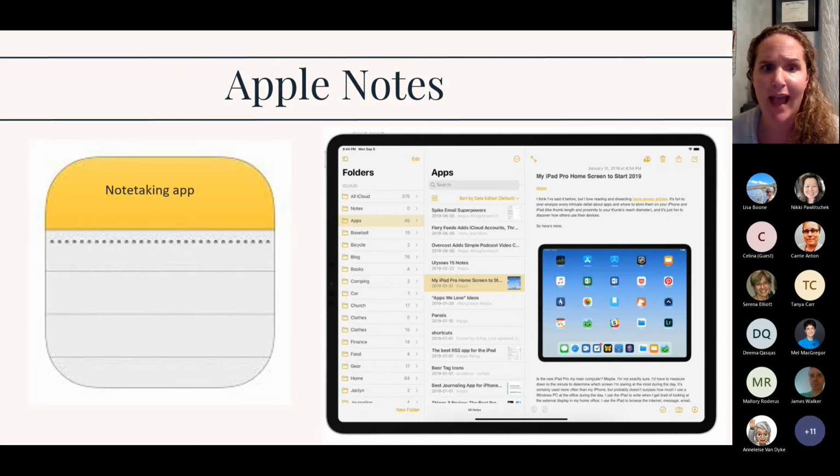Apple Notes. I'm not an Apple user. I'm a PC girl for sure. I have an Apple iPhone. But yeah. So I use my Apple Notes to put down groceries, or if I need to, I don't know, get some information at the store, whatever. Okay.